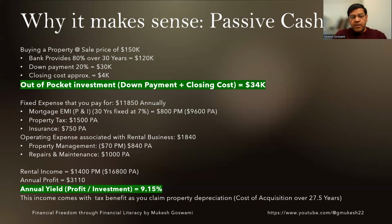And now that you're making $3,110 as income, you may be worried that Uncle Sam is going to take some part of it as tax. Probably not, because you also get a tax benefit on an investment rental property by depreciating the cost of acquisition over a period of 27.5 years. We'll talk about that later, but almost always this income could be completely tax exempt.